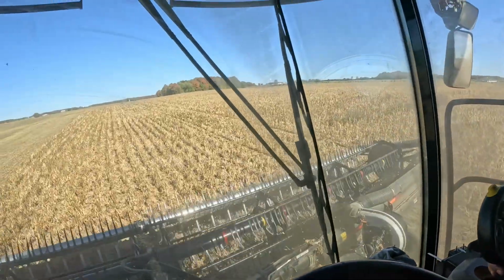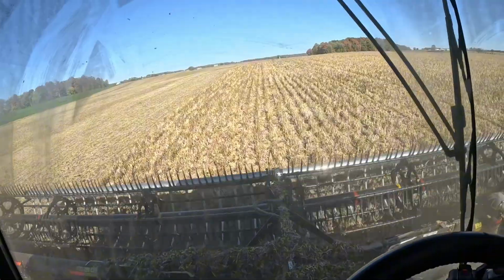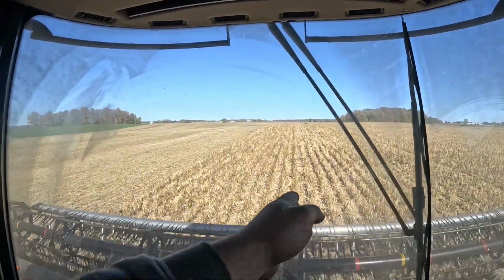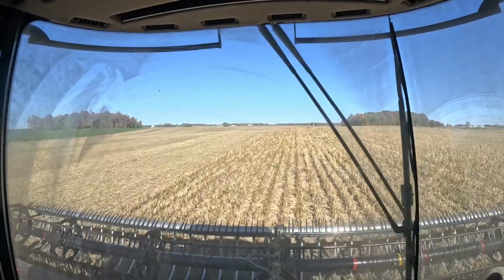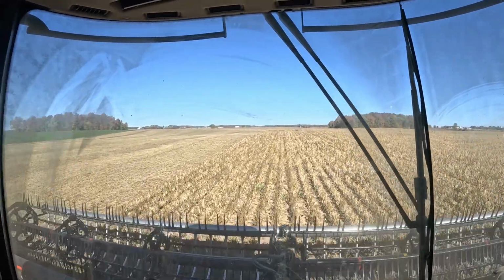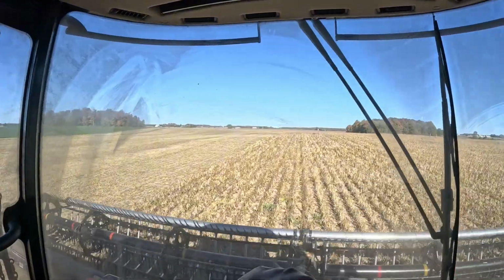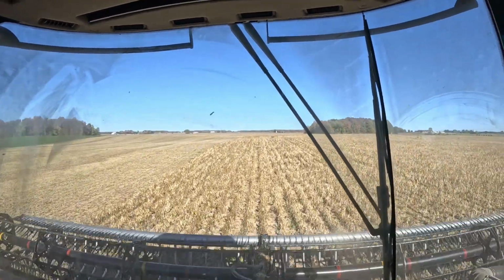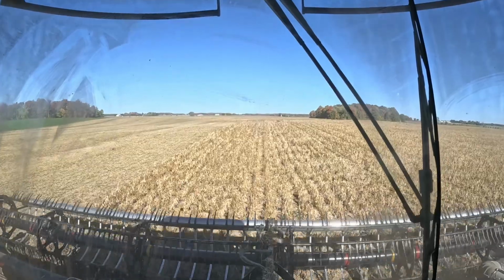The losses are always really bad, like header loss to begin with, because they're so short and on the ground already. And these are the beans that I had to replant. You can actually see a dark strip, I kicked my auto steer out, a dark strip and a light strip. All those dark beans are the originals, the first go around, and the light beans are the second go around.